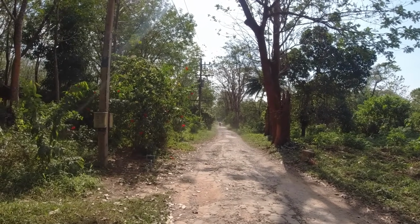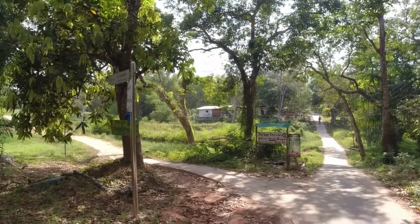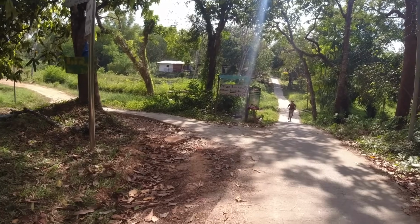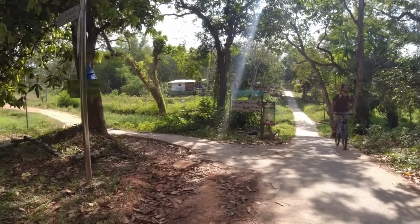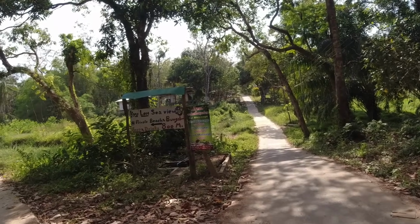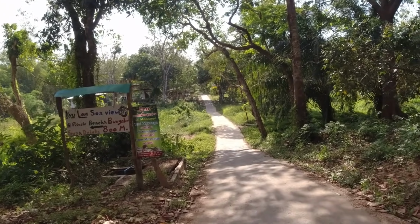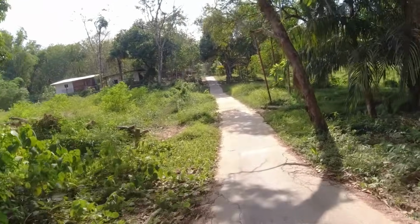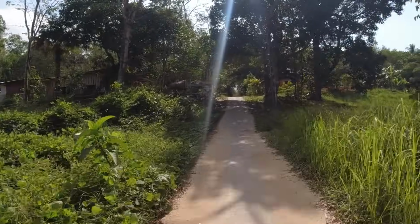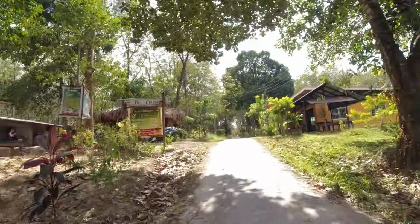All right, let's get down to Ao Yai. So at another junction here, there it says Ao Ko Q. Ao means bay. Q Lom Sea View. Out that way. Let's continue on down this way for now. Get a nice view of the bay and beach.